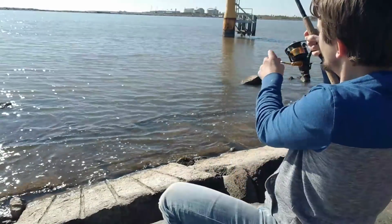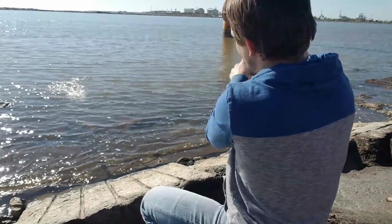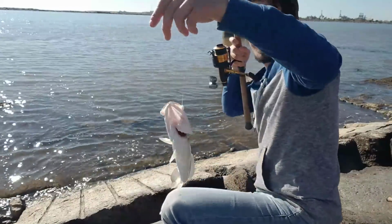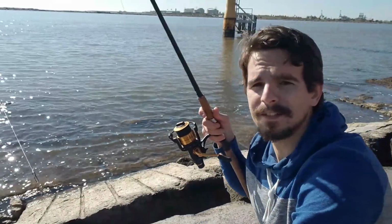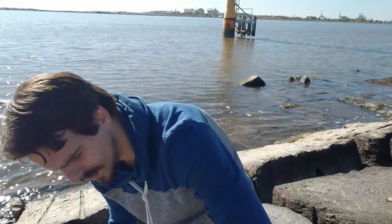Another fish on. This one's putting up a better fight. Oh, yeah. What do we got? Trout. Mission accomplished. Well, we're gonna stay here. We're not leaving after catching just one trout. But that is a nice fish.